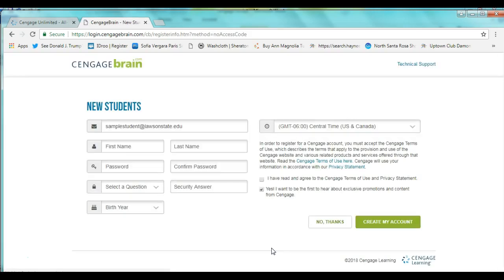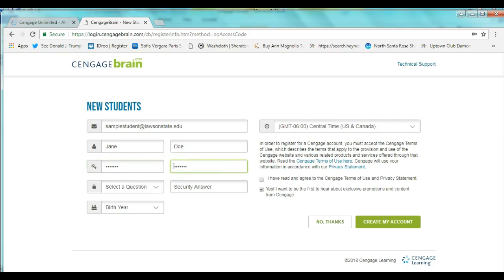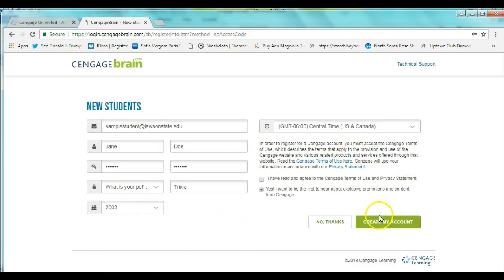And it will take you to the create a new account page. And then just go ahead and put in your information, of course, as you can see here. Put in your password. Notice that it says at least one capital letter, at least one number, and it has to be between 6 and 17 characters. And of course, you all know how to do this. And then tell it to create your account.